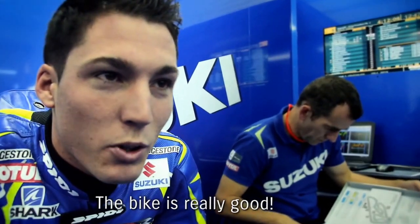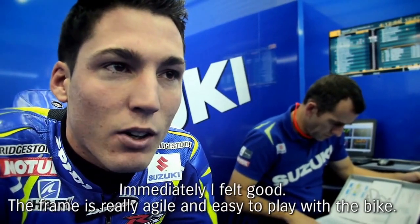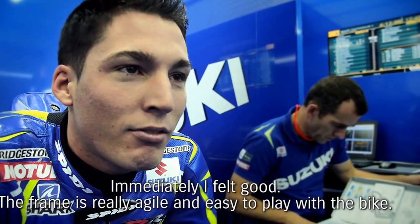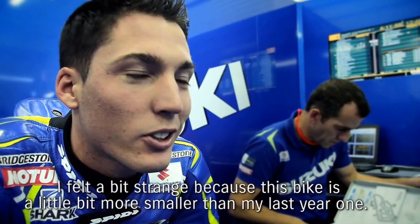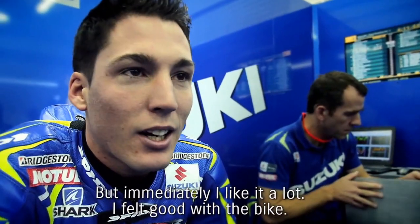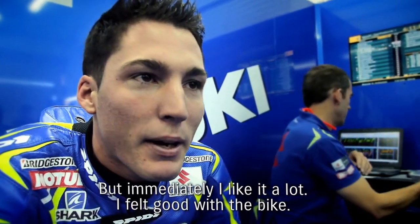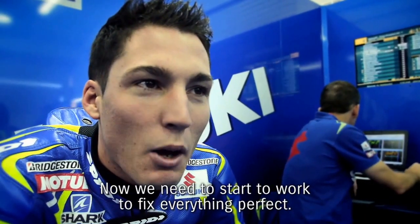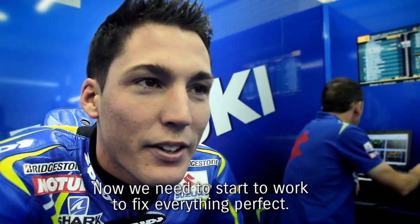The bike is really good. Immediately I felt good. The frame is really agile and easy to play with the bike. I felt a bit strange because this bike is a little bit smaller than my last year one. But immediately I like it a lot. I felt great with the bike and it's really easy to ride. So yeah, happy, and now we need to start to work to fix everything perfect.